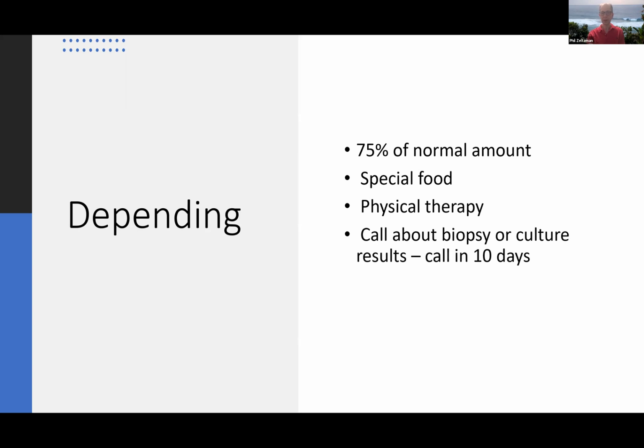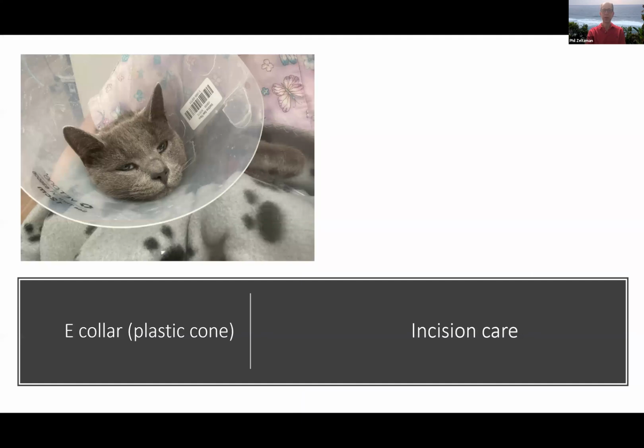If we send out a culture or a biopsy, I will be the one calling you in 7 to 10 days after we send them, so we can go over the results together. Most kitties will go home with a plastic cone. It's very important to keep it on round the clock, 24/7, no exception. There's a few cases where we don't dispense a cone. For example, if we do surgery inside the mouth, your cat can't get there. Or if we do surgery on the neck, the sharp edge of the cone would rub on the incision. So in that case, there's no e-collar.